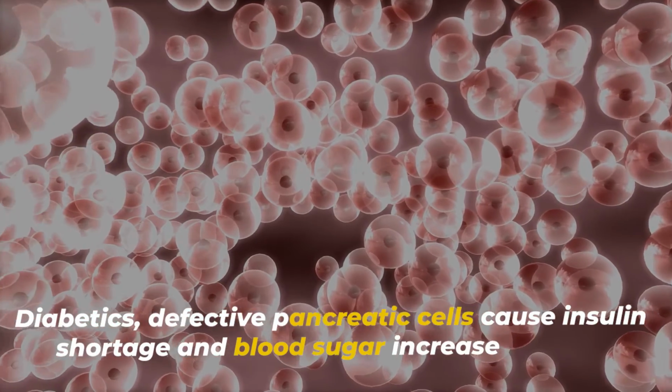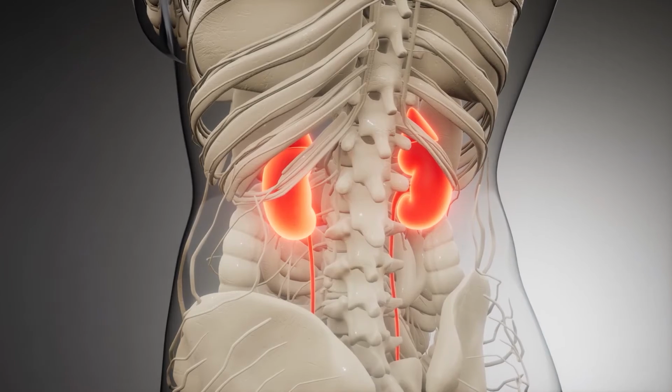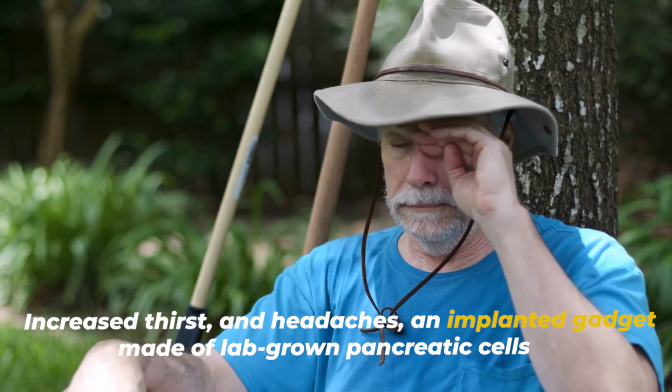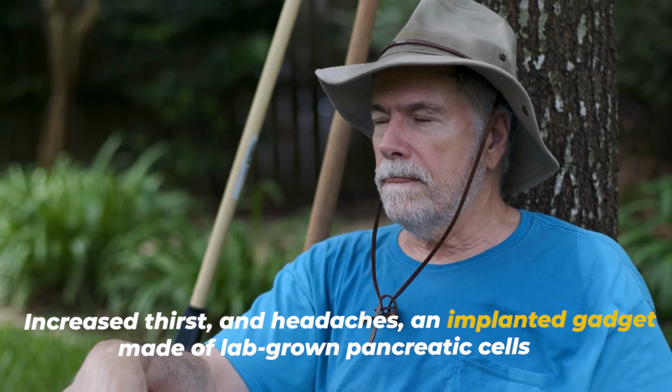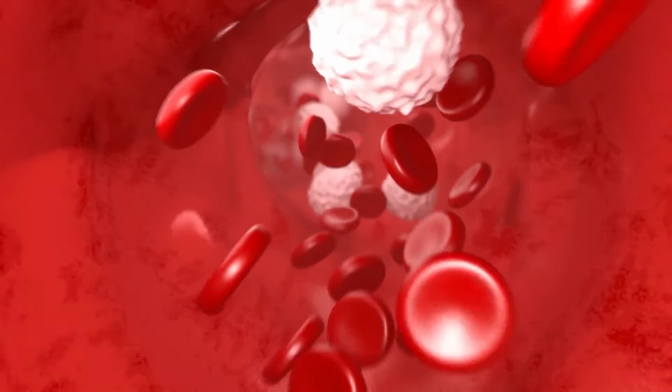Diabetics' defective pancreatic cells cause insulin shortage and blood sugar increase, leading to indications including frequent urination, increased thirst and headaches. The answer could be an implanted gadget made of lab-grown pancreatic cells that respond directly to a person's blood sugar levels.